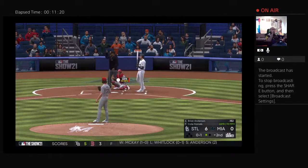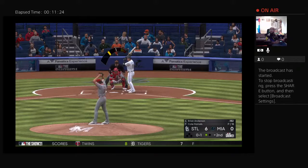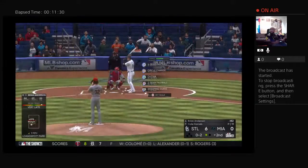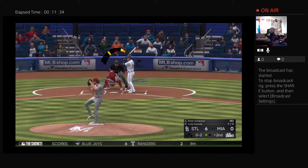Brian Anderson comes on with 1 gone here as he looks at a called strike 1. Well executed fastball right at the knees. Going to be a long day for this offense if he stays in that spot. Here comes the 0-2 pitch.